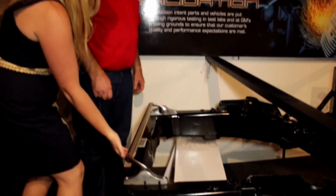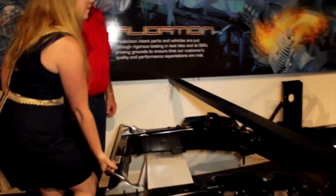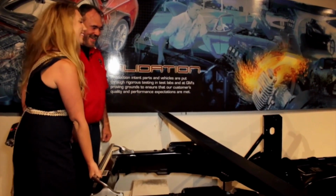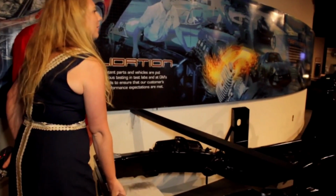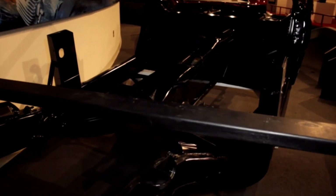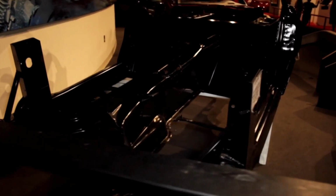Go ahead. Just lift right here? Yep. Oh my gosh, I can lift a Corvette. That's right. That's so cool. Wow. But yet, you can do that, but it's so durable. That's a sign of a really well-made vehicle.